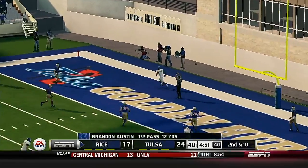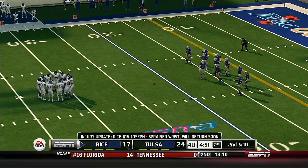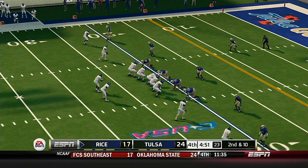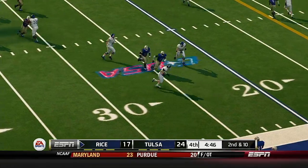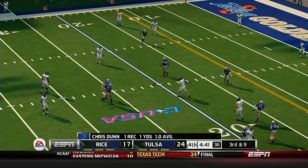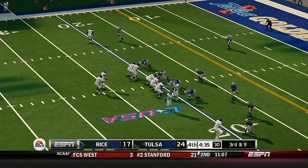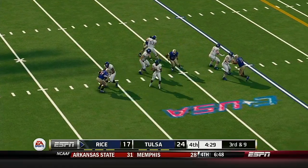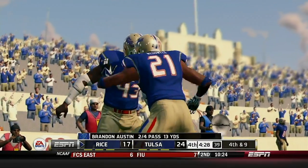He launches one for the end zone. That makes it second and 10. Second and 10. Ball on the 22-yard line. Trying to set up a little screen, gets it to his tailback. That's a great tackle at the 21-yard line. Incomplete. And there wasn't anyone in the vicinity. I think the ball just slipped out on him.